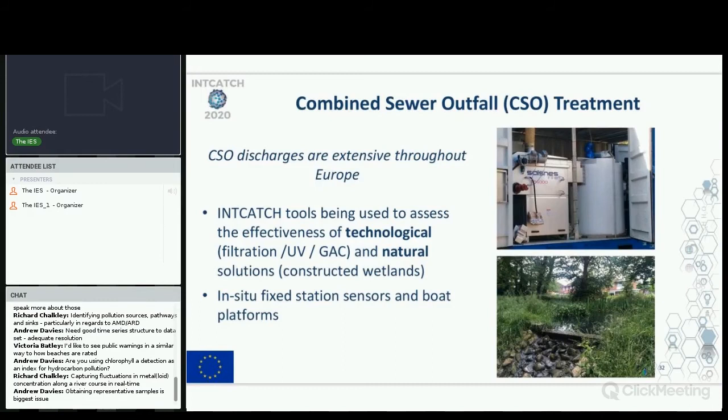And we're also, SouthNest, one of our partners, is looking at filtering and treating CSOs coming out of sewage treatment plants. And INTCATCH tools are actually being used to investigate the effectiveness of various technologies, so filtration, UV and active carbon, and also natural solutions, so for example constructed wetlands, which is something I'll be involved with as Thames 21.